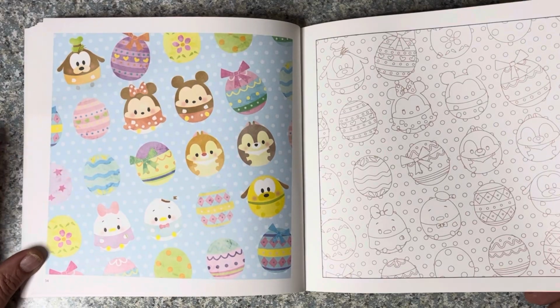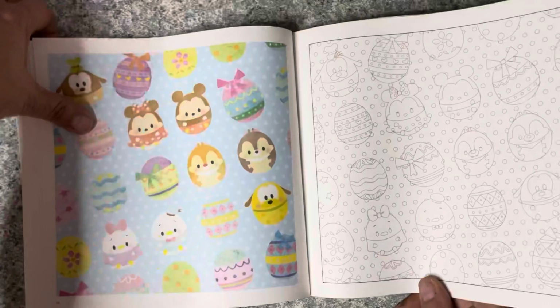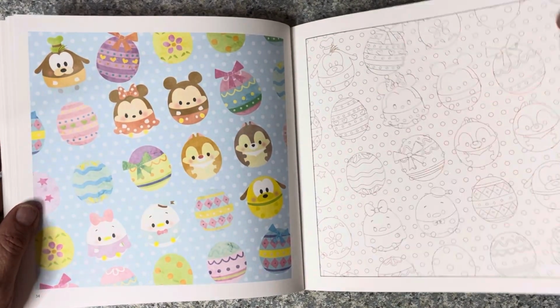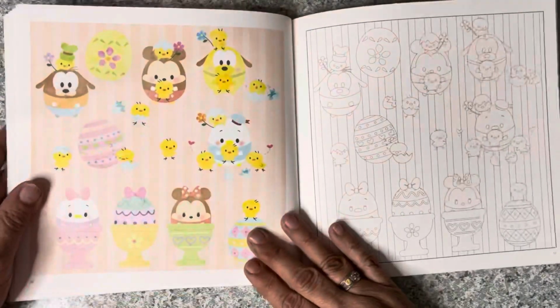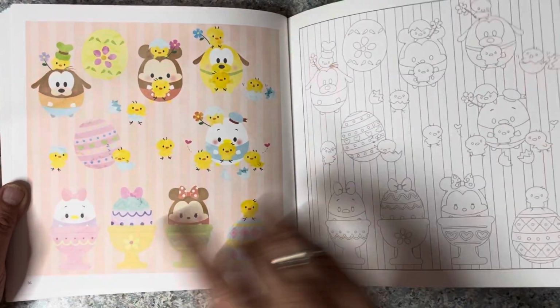This one's cute. Now, this is definitely Easter eggs. I hadn't sat down and really watched this, so I'm kind of looking at this fully for the first time. Yeah, that's what they definitely are. This is definitely an Easter book. Look, there are even egg cups here.